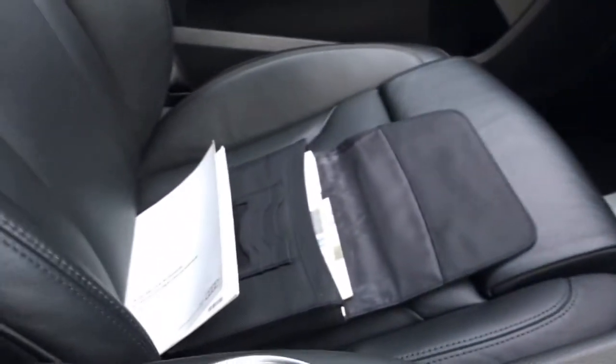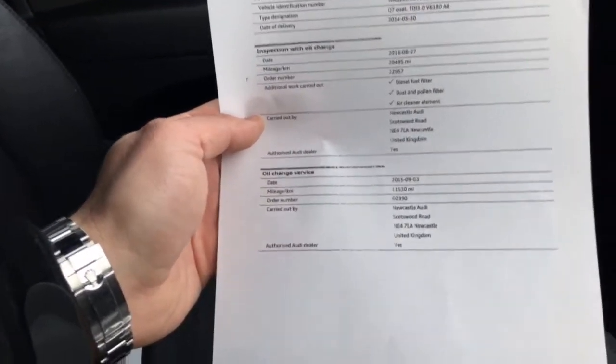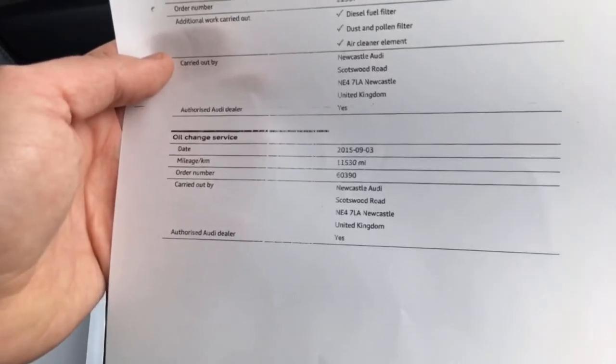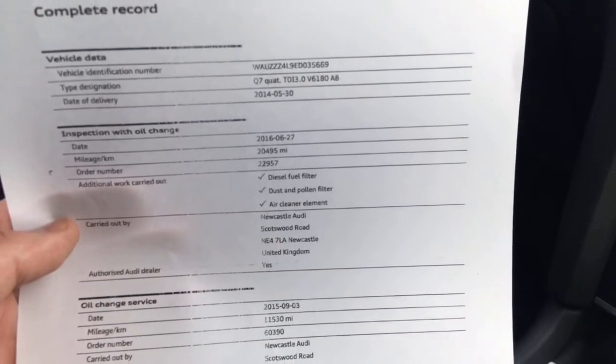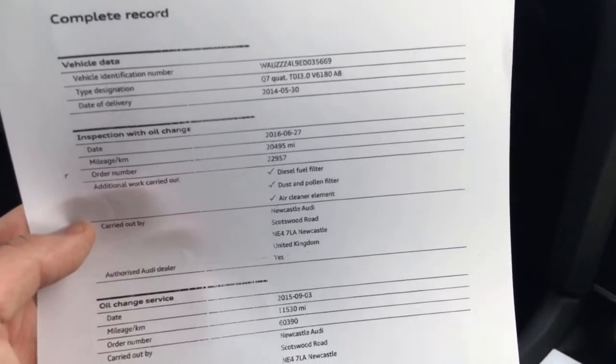We've got the full handbook pack. I'll try and tell you when you pick the car up on handover how the majority works, or how the basics work, and then there's finer detail in there. Now servicing wise, we know it's done just under 33,000 miles. So first service at 11,530 at Newcastle Audi. Second one there, 27th of the 6th, 16 at 20,495, and we'll be servicing it before it goes out to you, the new keeper, prior to delivery. So I'm sure you'll agree it's a lovely clean car.